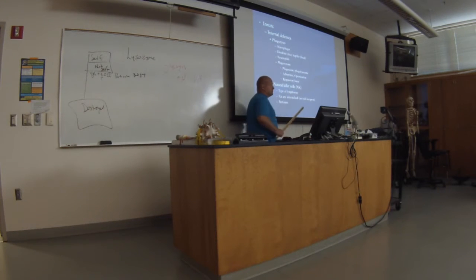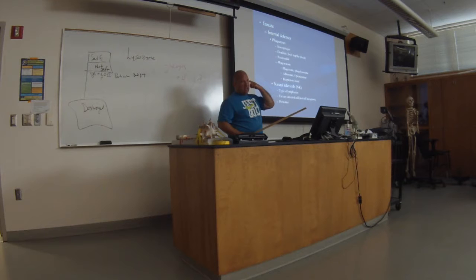Dendritic cells. Kupffer cells are the same thing as dendritic cells, except they're fixed. They don't get to go on vacation. They're just kind of stuck there. We see them mostly in the liver.